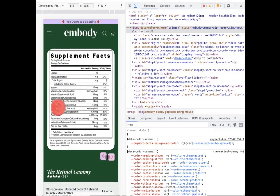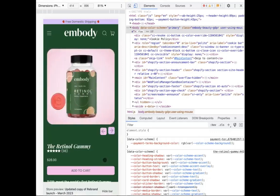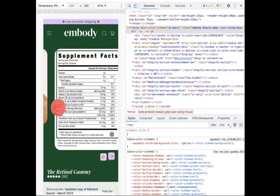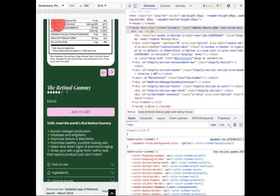Super small thing, but even if the image is a vertical image, just put this on a square background, so that when they get here, it doesn't push your add to cart down. Got it. I know it's a small thing, but it'll help.